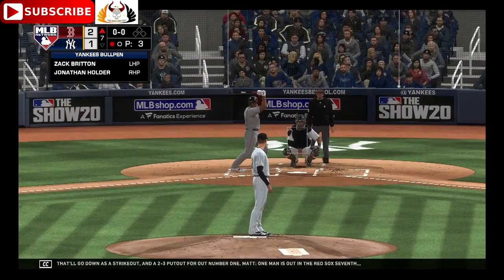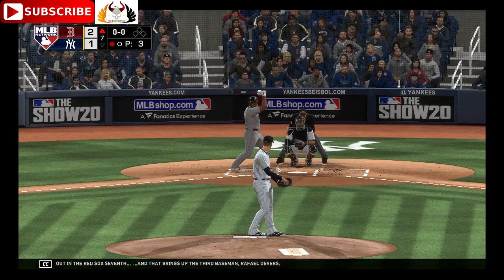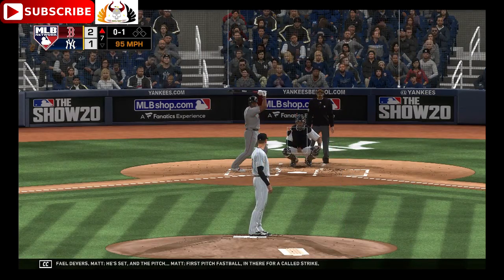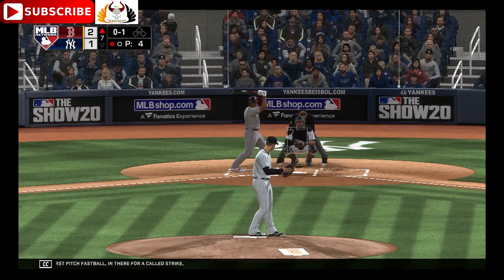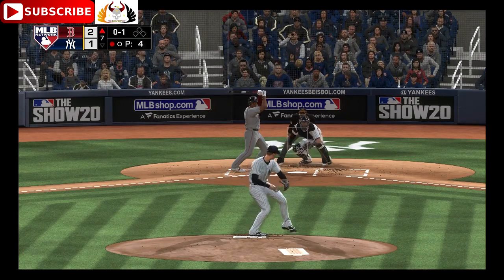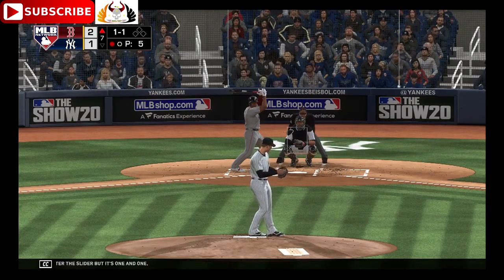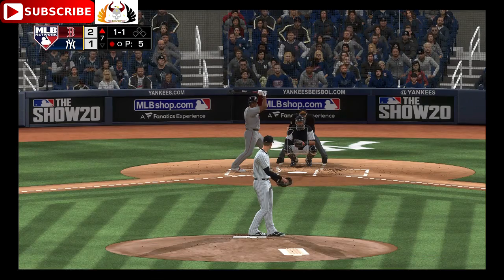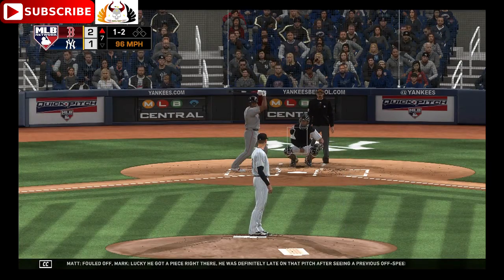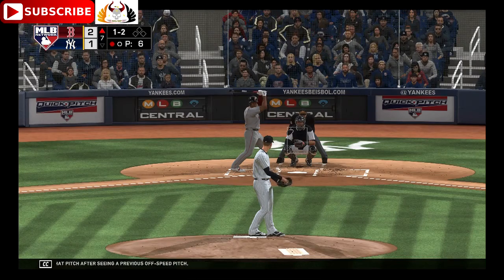One man is out in the Red Sox 7th, and that brings up the third baseman, Rafael Devers. He's set, and the pitch. First pitch fastball in there for a called strike. Tried to get him to go after the slider, but it's 1-1. Fouled off. Lucky he got a piece right there. He was definitely late on that pitch after seeing a previous off-speed pitch.